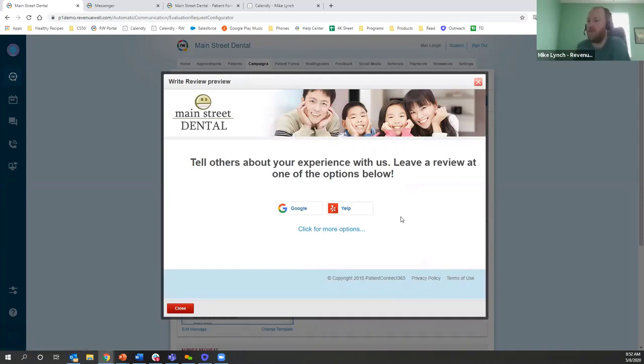More likely than not, I'm going to get this email on my phone. I have Gmail on my phone like so many others. I very rarely am going to open this on a computer, and I'm always logged in. That's really the key. So if I get this email or text message and I click Google, it's going to auto log me in and bring me directly to your practice's Google My Business page, show me the stars, and let me start writing that review. So it's just 2 clicks. It's the fastest way we can find to get patients where they need to be to start writing that review.